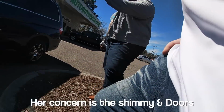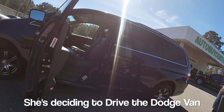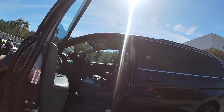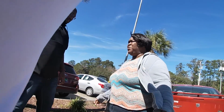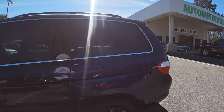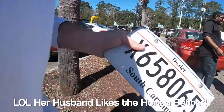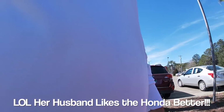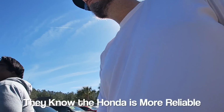But my concern is the shimmy and the door's not open. So let's go ahead and try this. While you drive that one, I'm going to check out the other one. Hey, let me out. Does it shimmy when you're hitting the brakes? No, it's when you're just driving normally. Okay, let me get this tag off. There you go. I would prefer that one because it's more reliable.